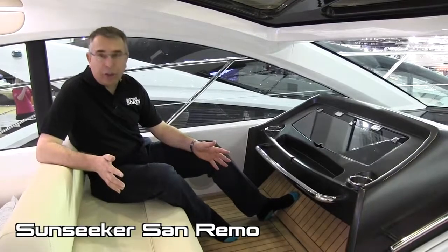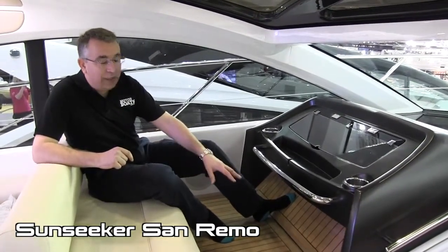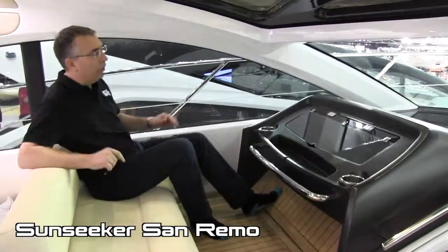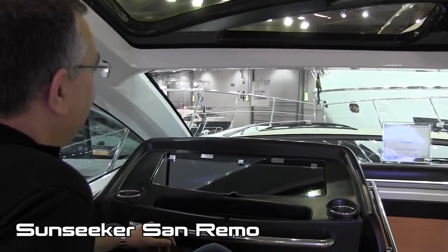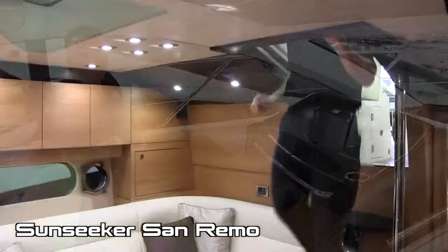This area here is very much like the Portofino 40 in that what they've done is they've raised the floor to give really good headroom in the mid cabin. But they've got this double forward facing seat here, so your crew can sit and look forward. It's a very comfortable place to be, and in fact this raised floor works really well. It's still a very comfortable place to sit and enjoy the boat.